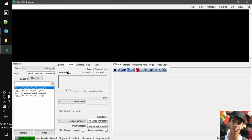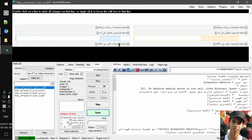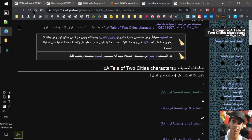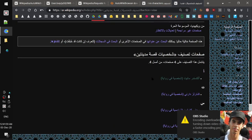In this case, I will select category and I will write the name of the category I want to move from. You click make list. And then I will click on move more and write the category I want to move from and the category I want to move to, the correct one. And then I click on start here and maybe add a small summary about the edit and then click start. As you can see, I can save the edits here. So there you go, I made 4 edits in a few clicks. Let's see if the changes take effect. As you can see, the new category has the items now. So there you go. Enjoy responsibly.